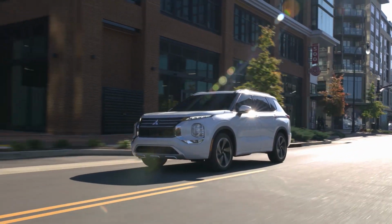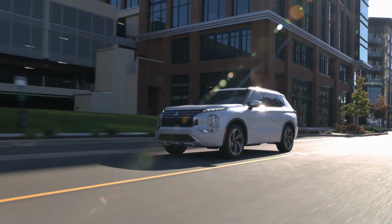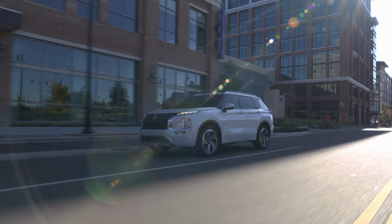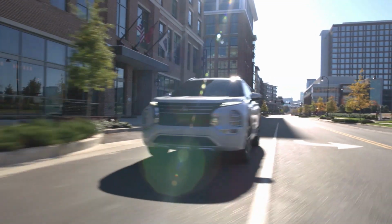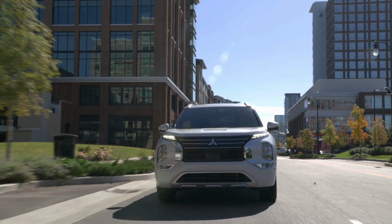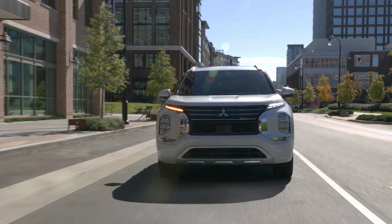So if we take a look at the exterior, overall it looks like a bigger SUV compared to the Rogue, RAV4, and its competitors. It's supposedly an inch longer and an inch wider in terms of wheelbase compared to those cars. In terms of the exterior design, I'm not really digging it.